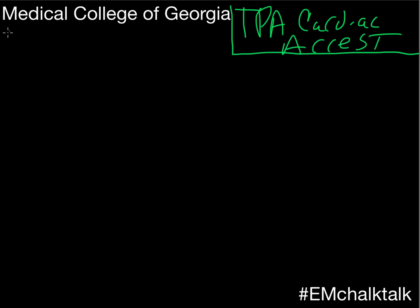Right, so the question is, what are your thoughts on using TPA in a cardiac arrest patient who appears on the surface to have quality of life? So potentially, based on the limited history you have and the way that they appear, they could leave the hospital and have a quality life if you could get them back, is the question.